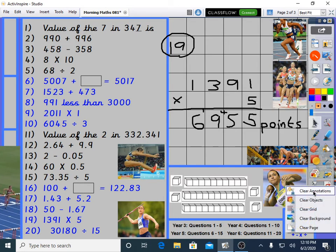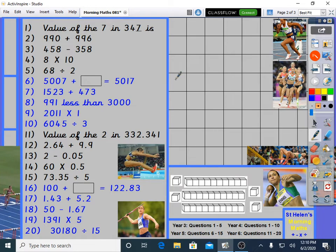We've got quite a long division question here. 30,180 divided by 15, which I can't really fit on very well. So for this, the way that I would recommend doing it, or the way that I like doing it, is with the 15 times table created. So I'm going to create that. I've written this in the wrong place to do that. Oh no, that's nice. It moved for me. I can put that up there and do my 15 times table. I'll start here. I'm going to have to squeeze it quite small.